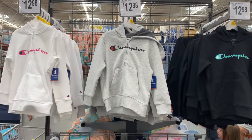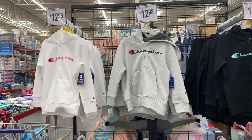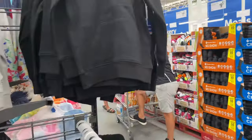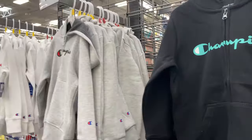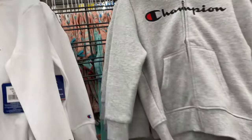I'm looking at these Champion hoodies they got in here. They're $12.98. I kind of want to be proactive and buy one. My son always say I wait to the last minute. So I think I'm going to get them. I like this one. Which one you like, babe? The gray? We're going to get Gorgeous one. So this 5'6" will be for Gorgeous.